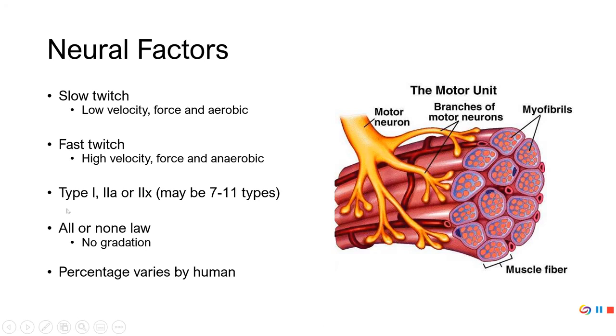But you've got this all or none law, okay? And we've talked about this several times, basically saying that if a motor unit fires, it fires maximally. There's not 50% firing, it's not 20% firing, it's 100%. But since the muscle is made up of many motor units, the entire muscle is not contracting at the same time. Very rarely, if ever, does that actually happen.